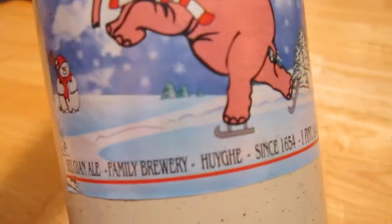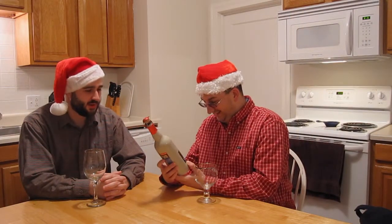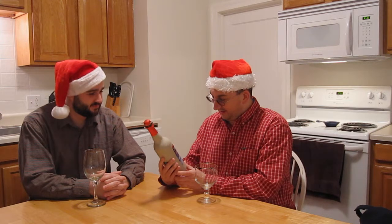This is Delirium Noël, made by the Huyghe Brewery from Belgium. I don't know how to pronounce that. Does anyone know how to pronounce that? I don't know. At least in America. We'll do our best. This is a big beer, 10% ABV. Doesn't say anything else about it. I'm going to review it responsibly, because it's very important. I believe it's a Belgian strong dark ale or Belgian quad or something like that.